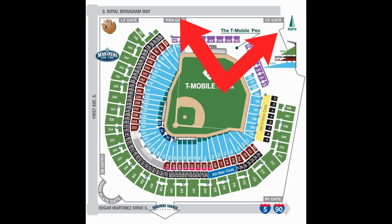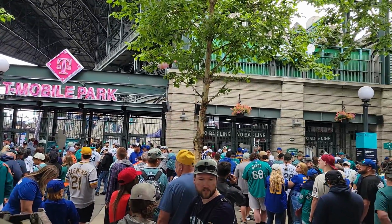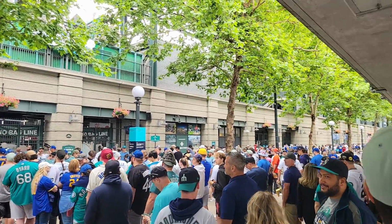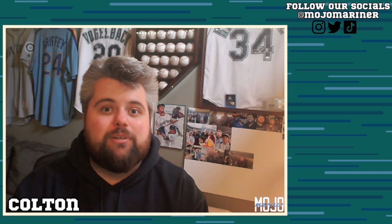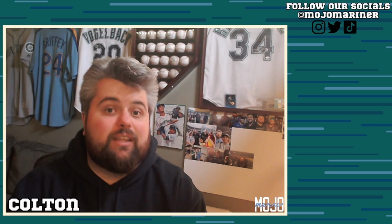The center field gate and the pen gate open 2 hours early, right out from Lumen Field's garage. That's one of the reasons why I always like to park there, because I usually just go in through that center field gate, and it's really easy to get into the pen from there. With that being said, all the other gates open an hour and a half before game time, and that is when the rest of the stadium opens up. Usually the ushers will keep the rest of the stadium blocked off until everyone's allowed into the ballpark.